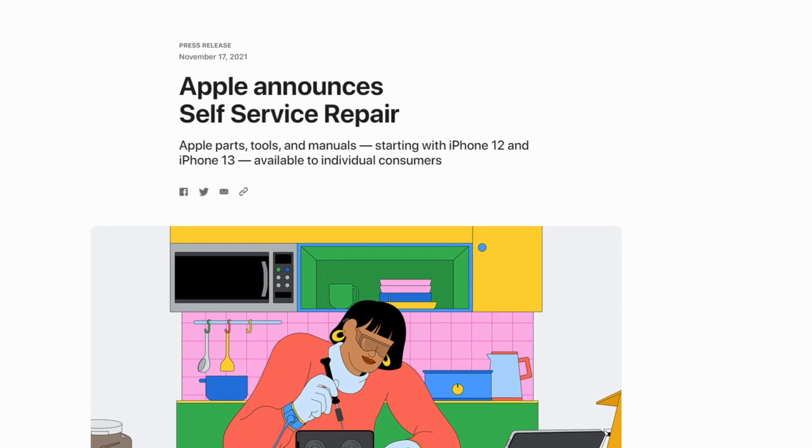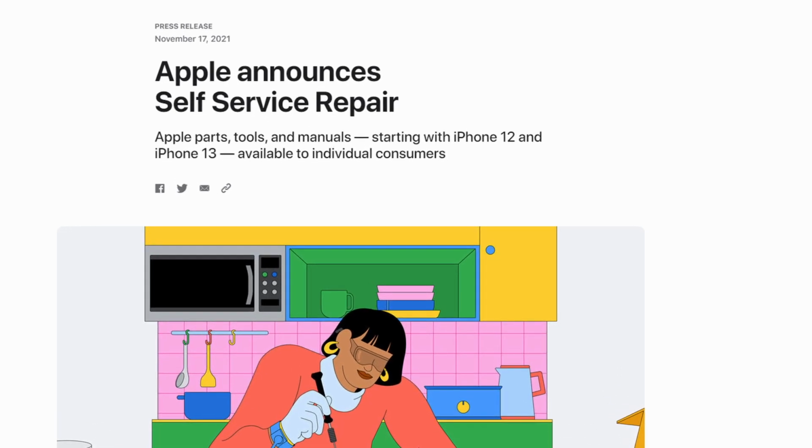Today, we're talking about what seems to be a right step in the right to repair movement. Apple announced they're going to sell parts and tools to people who want to do self-repair. What does that mean for the person who does home repair? What does it also mean for the independent repair shop? Let's get into it.